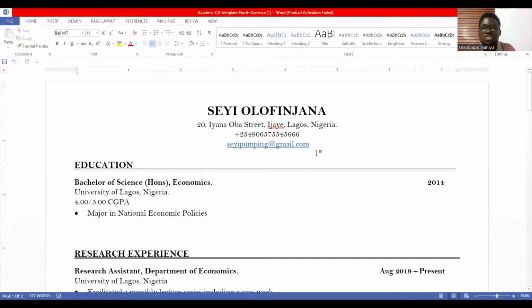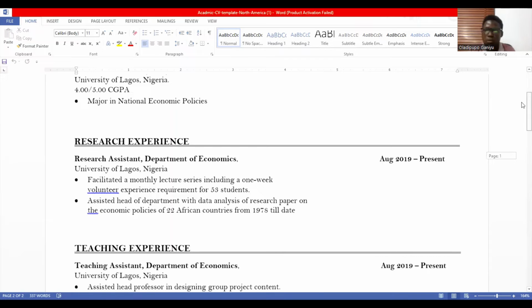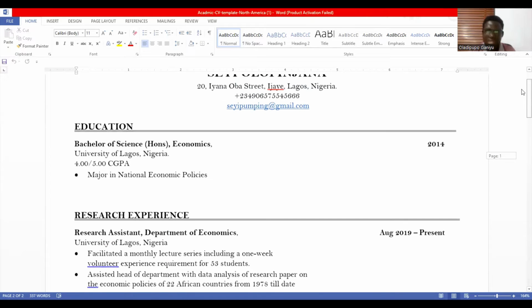So the first thing is your name, your address, your phone number, and your email. After you have done that, please note that the first thing you start with in your academic CV is your education, because after all, what you are applying for is to further your studies. Now, this CV mostly applies to master's students. This does not apply to undergraduates.